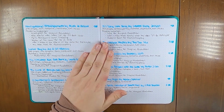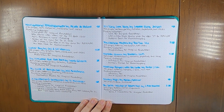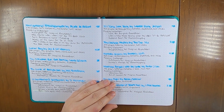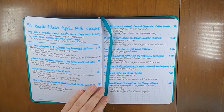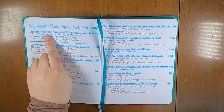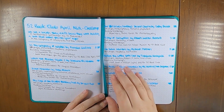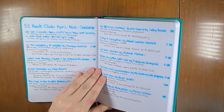And then going into my reading, I have casually been doing the 30 and 30 challenge, so 30 books in 30 days. I am kind of keeping track there. We'll see how that turns out in the end. But overall, I've had a pretty decent reading month, we'll go with. There's nothing that's been so good as to blow me away, but also lots of pretty good reads. I also had a couple of mini challenges for the 52 book club April challenge, so I have that filled in there, and that brings us to where we are today.